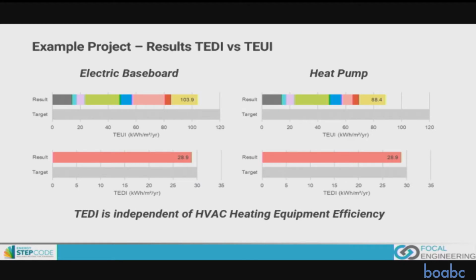So I included this little example here just to underline the difference between TEDI and TUI. This is the same project, but with heat pumps used for heating versus electric baseboards. There's a little bit of gas used for heating. I think that was a gas-fired makeup air unit for a kitchen. So you have the same TEDI for both electric baseboard as you do for a heat pump.